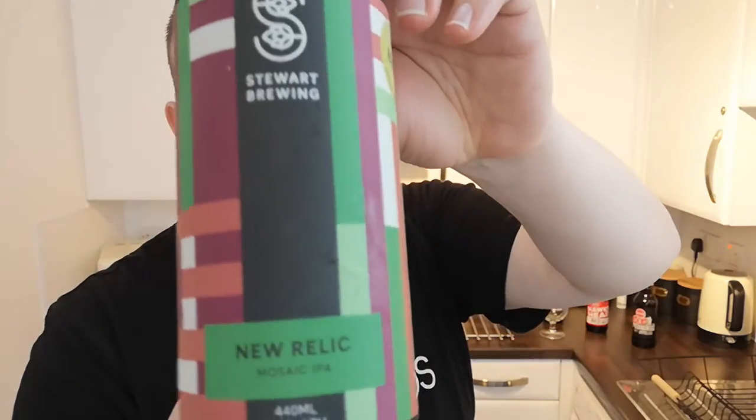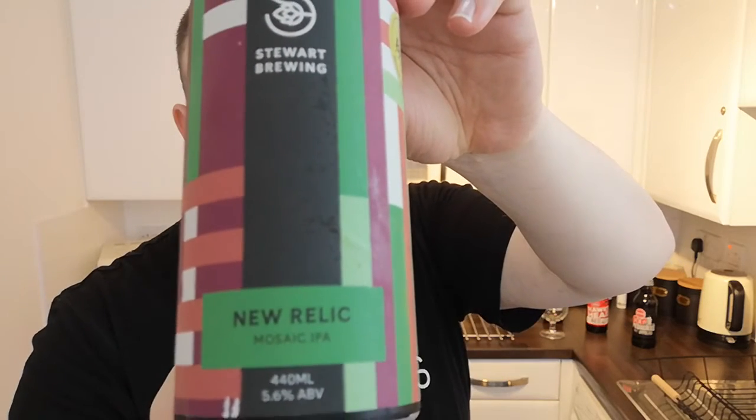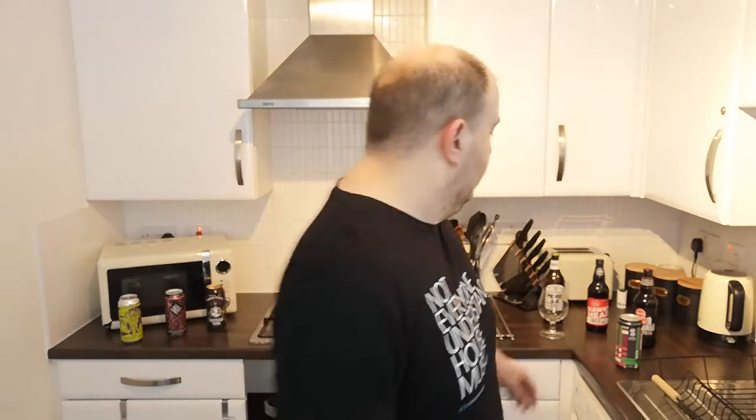From Stewart Brewing then, it's New Relic. It's a Mosaic IPA coming in at 5.6% ABV. Mosaic hop. I love a bit of Mosaic. I know that there was another one in a little craft beer festival. It was Loch Lomond, they did a Lost in Mosaic at 5%. Oh, that was beautiful. So I'm hoping this is going to be as good.